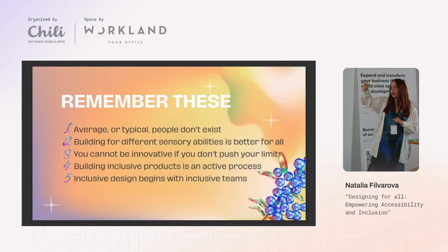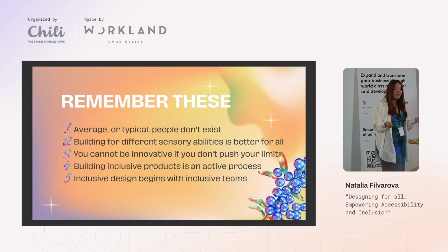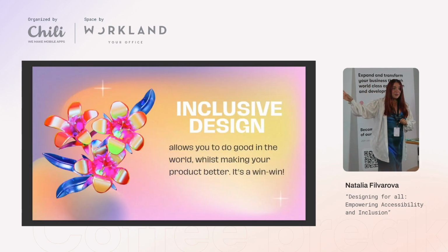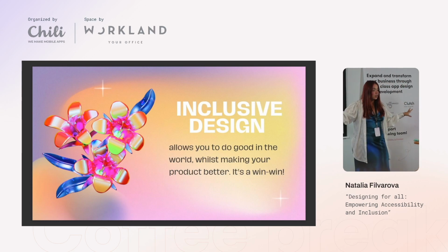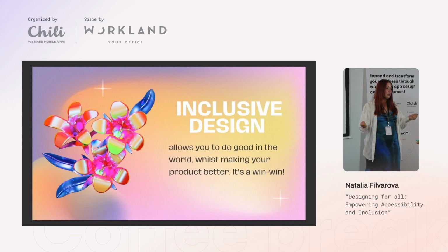So finally, what I want you to remember is that inclusive design begins with an inclusive team. You cannot not love, not appreciate, not respect diversity inside of your room, inside of your office, and hope that somehow it will trickle in from the outside and make your product beautiful. It's a mindset change that you have to go through, and it starts within you, and it starts within your team. So inclusive design allows you to do good in the world, but also make your product better and bring you more money. So it's a really win-win situation.